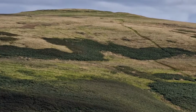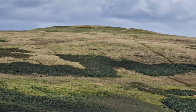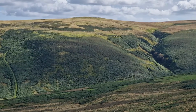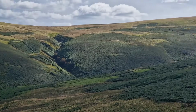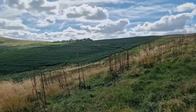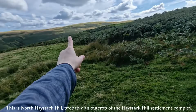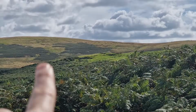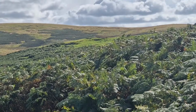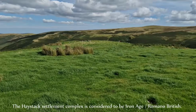That's the path up to Wether Hill. You can see the walls on the top. All the paths up to Wether Hill are steep. But at the moment, going this way, it just remains all over. Look at this circular big wall, big area. No idea what it is, but there should be remains somewhere over there of a settlement called Haystacks. There we are, Haystack settlement.